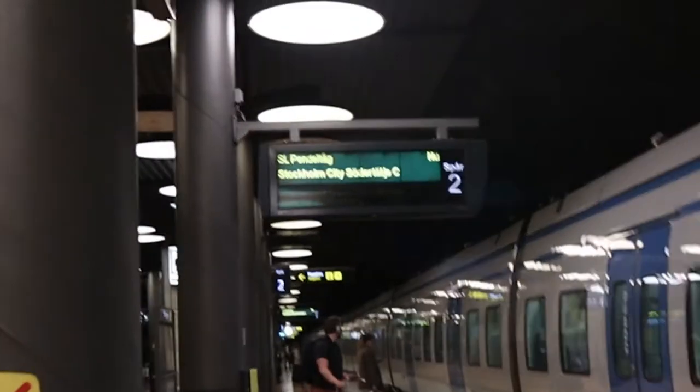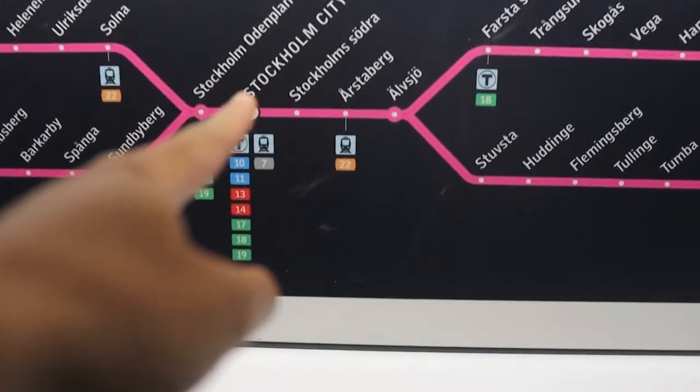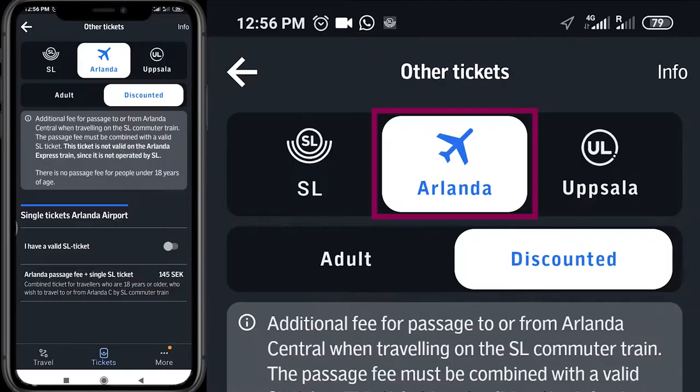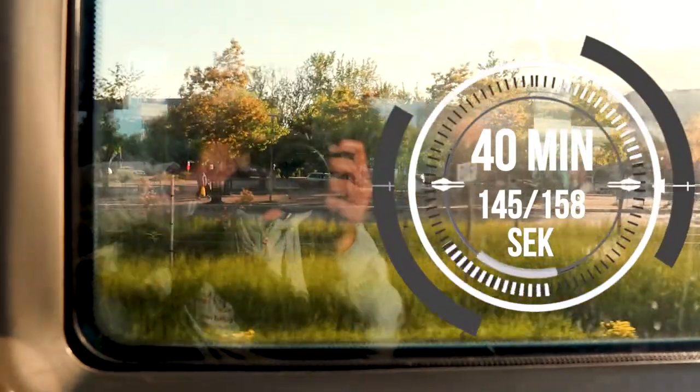Next, option number 3. You can also take the public train, or pendeltåg, directly from the airport to Stockholm city. You don't need to go to the bus terminal like the first option. You just go to the pendeltåg station. However, the price is very different compared to the first option. In this option, you will pay around 145 Swedish krona if you're a student. Otherwise, you can choose 158 krona for adult, and it will take around 40 minutes to travel.